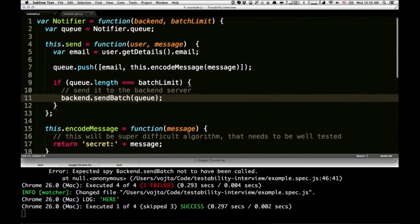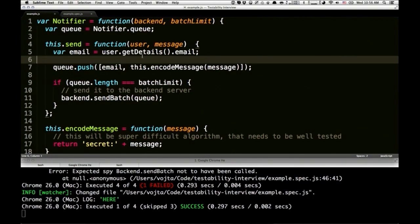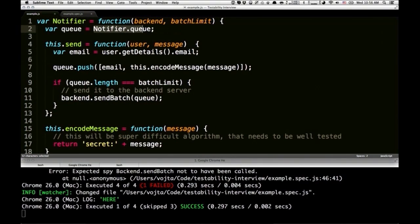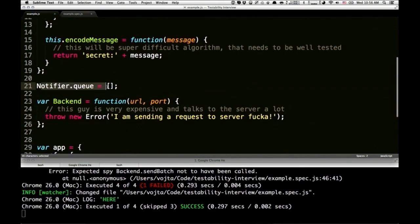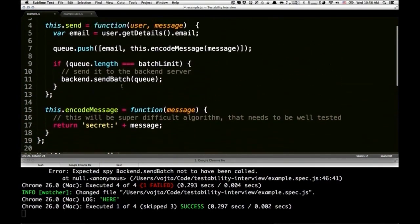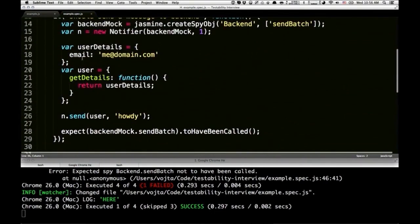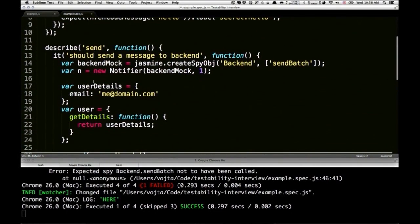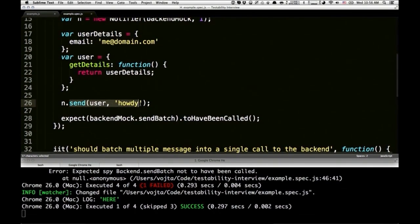Well, here we have the queue where we actually put the messages before we send them. And we take this queue from this notifier.queue, which is defined somewhere here. And that's basically global state, right? So what's happening inside the test is that this first unit test creates a notifier, which puts a single item into the queue.